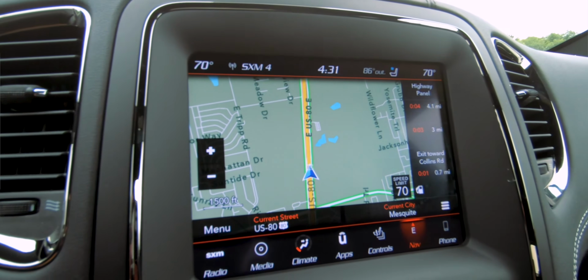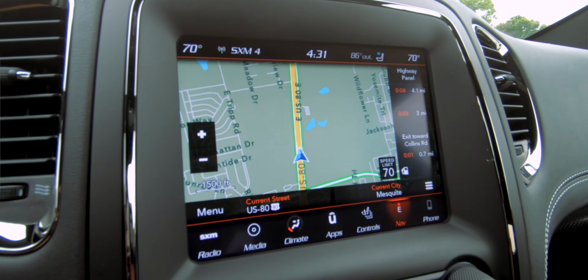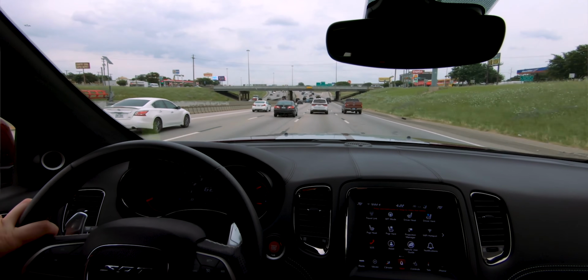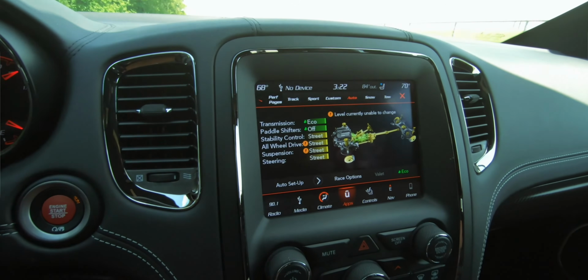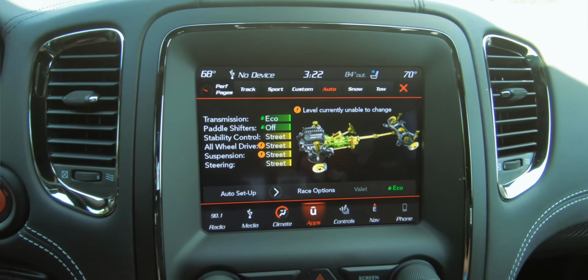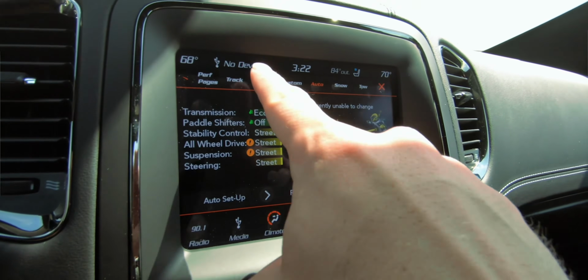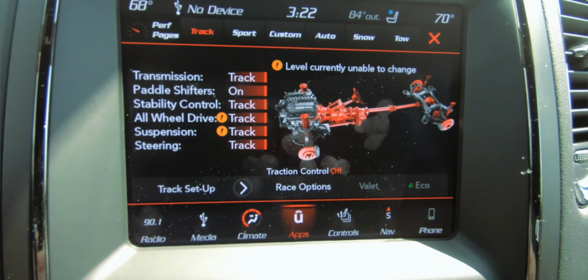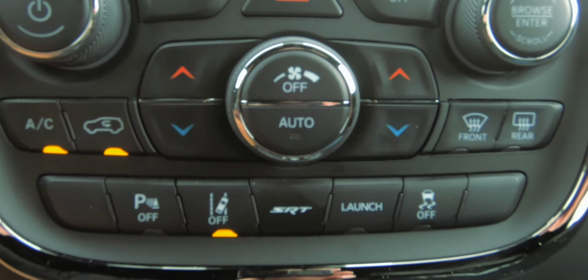Technology-wise, we get an 8-inch touchscreen display with Uconnect, which is one of the best infotainment systems out there. And you also get a Harman Kardon speaker system. For the SRT, you also get what's called SRT Pages, which is a way that you can go in and configure things like the transmission, paddle shifters, stability control, the all-wheel drive system, suspension and steering, all through the touchscreen display. You also get a launch control feature, which we'll check out in a bit. This SRT also features active noise cancellation, so at idle it's really not that loud, but if you get into that acceleration pedal at all, it can be loud.